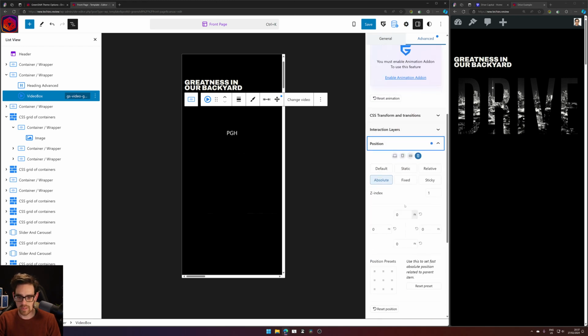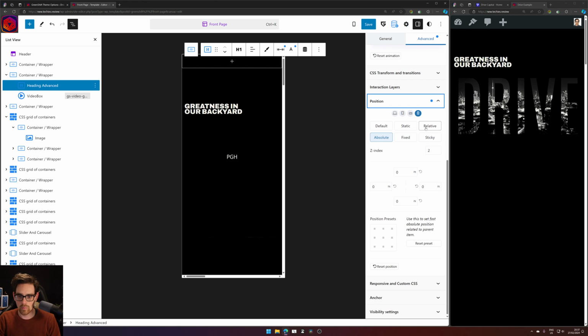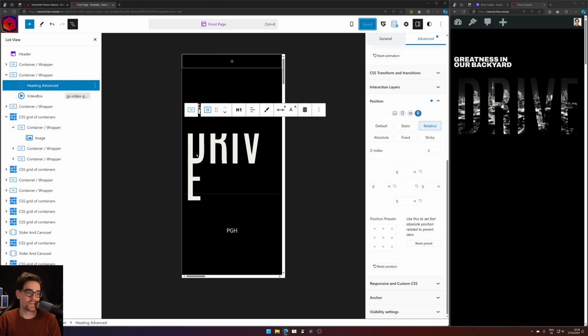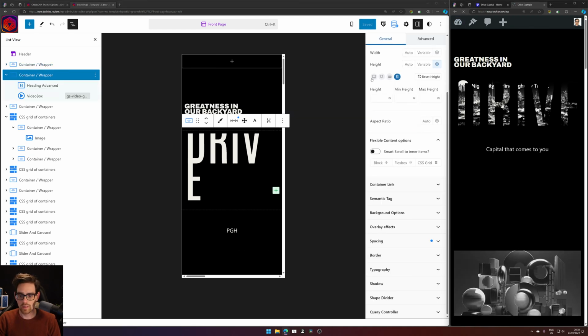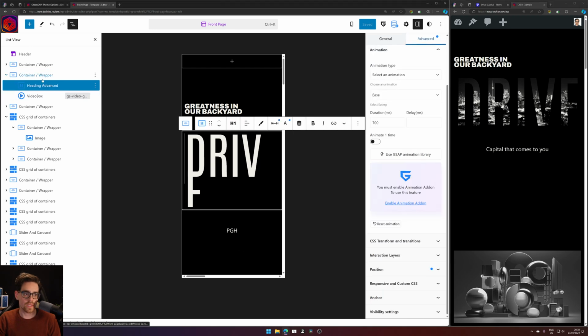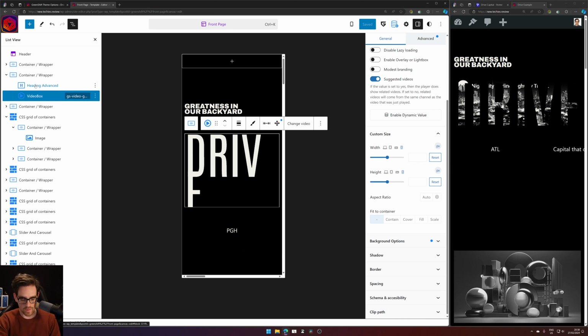That's the issue. We set them both to position 0. And actually, we only have to have one position 0, because the other one can determine our height. Refresh. There we go. Now it is as we want. So we're using the height of the heading advanced block to define our height, and the video box is just positioned in.